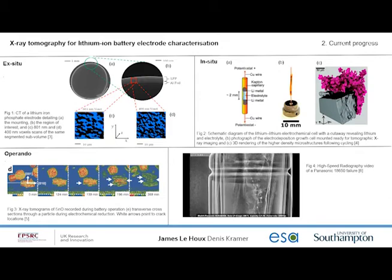So understanding how the structure of these cells affects the degradation mechanisms, the failure mechanisms, electrode layer collapse, delamination, you know, all these different things, it's really important. And it's a wonderful thing that we can do these kinds of experiments. This is done by Donald Finnegan. If you're interested, I've got a link to all the references at the end.